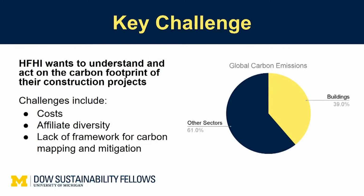Through this project, they really want to understand the carbon footprint of their construction projects and identify hotspots as well as solutions for reducing their carbon footprint. But of course, that doesn't come without challenges, including funding, as well as a diverse array of affiliates, particularly within the US, not to mention around the world. And then finally, a lack of a framework and place to start.